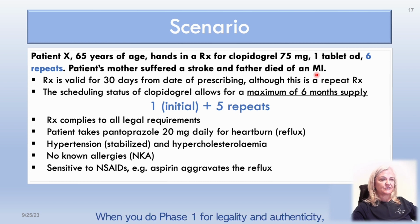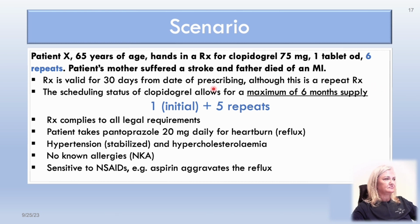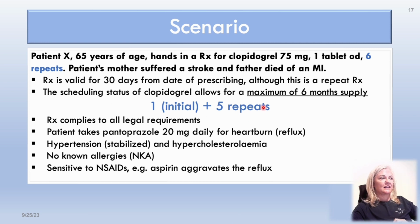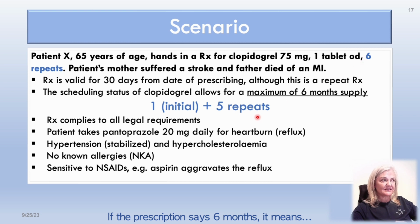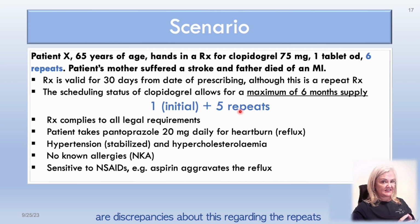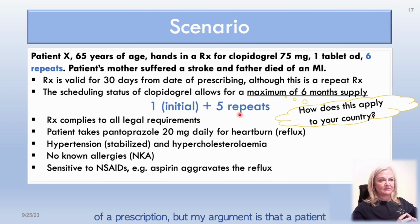So when you do phase 1 for legality and authenticity, you see there is a date on the prescription, and you know that this prescription is then valid for 30 days from day of prescribing, although it is a repeat prescription, right? So the scheduling status of clopidogrel allows for a maximum of 6 months supply, which means if the prescription says 6 months, it means, how I interpret it, is that initial once plus 5 repeats.